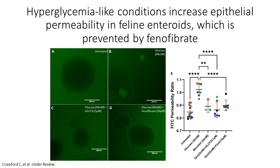So you can see here, this is a normal organoid. We bathe it in FITC-dextran, and then we wash it, and then we image it with a fluorescent microscope. What we do is measure the fluorescent intensity around the organoid and then within the organoid, and we derive the ratio.